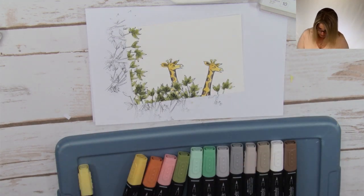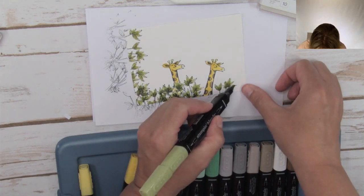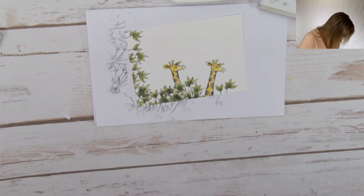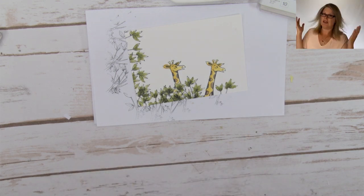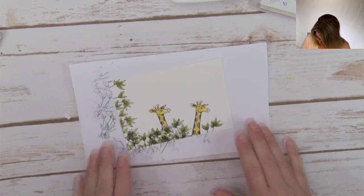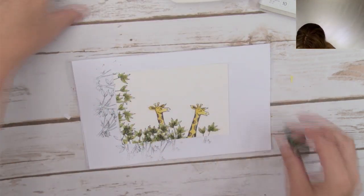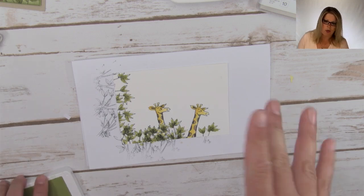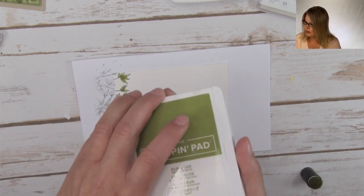All right, so let's finish up that leaf right there. We're all colored in with the markers now. We've got a beautiful leafy jungle going on here with our giraffe friends. Now the last step, actually not the last step because I forgot the words, but we'll do that in a minute. We'll come back to the words in a minute.